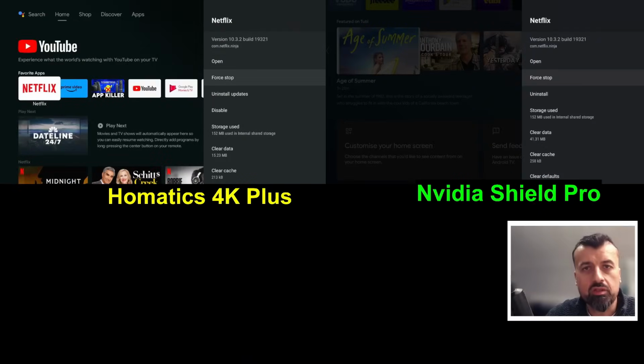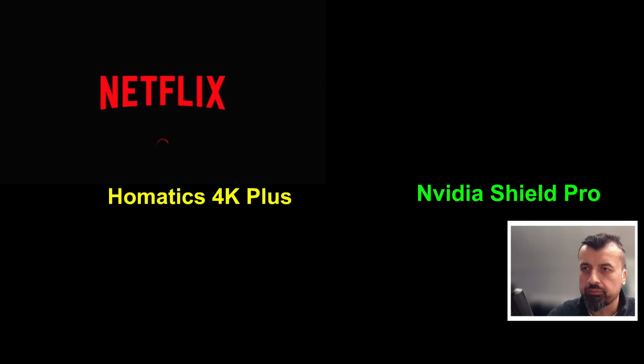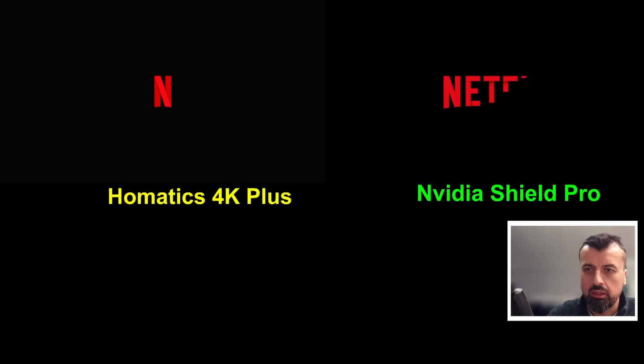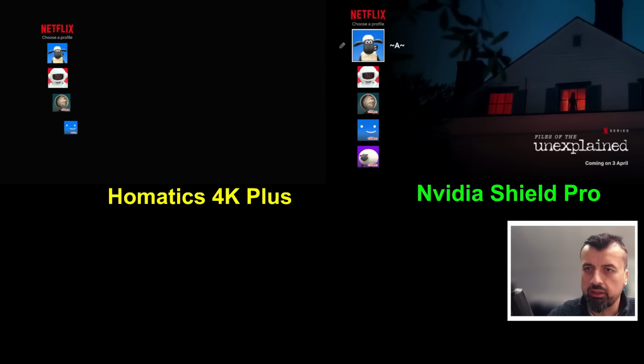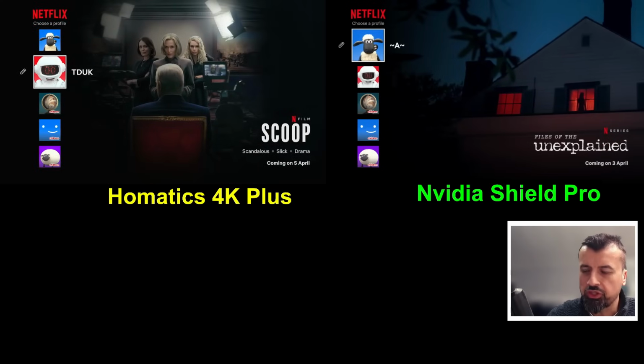Let's go back. Let's try streaming applications. So here we have Netflix. We can see both these devices are running the exact same version. Let's do a full stop to make sure they're not running in the background. That's now stopped. Let's now launch these at the same time. So ready, steady, go. Okay, so Hermetics actually showed the logo first, but let's see which one is actually quicker to get to the profile selection stage. Okay, so the Shield was a bit quicker there, maybe by about a second or so. Let's say Shield wins that one.